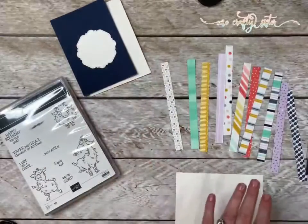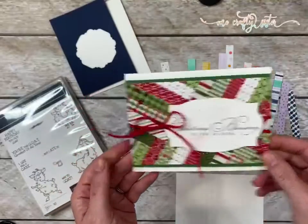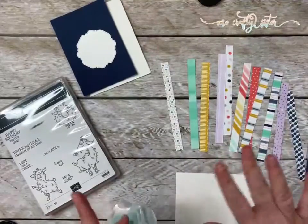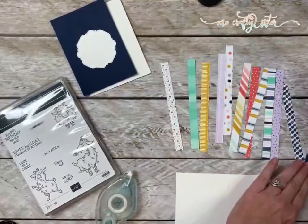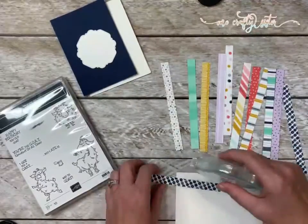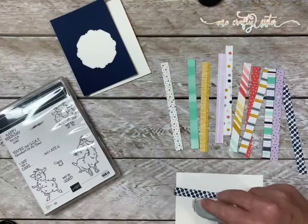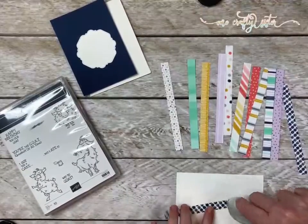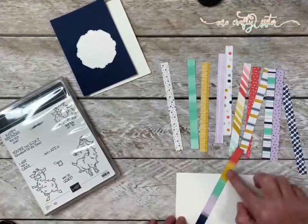Okay, so I know this might look scary, like, oh my gosh, how do I do that? But it's really not that hard. So you just have to remember your alphabet. Remember a T. If you just remember a T, then you're good to go. So I am going to start with one piece, and I'm going to put some adhesive on this one piece, and I am going to go diagonal across my piece of paper like this.